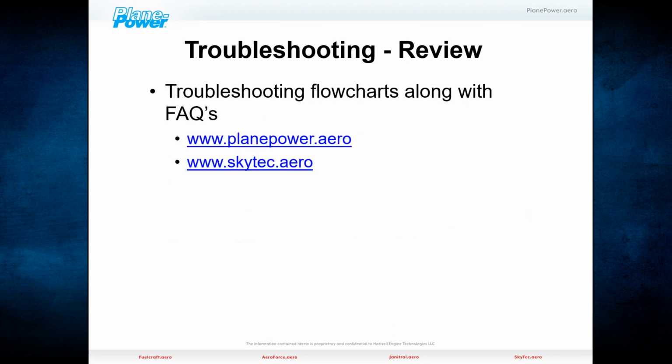Troubleshooting. For more troubleshooting, we do offer troubleshooting flow charts for both starters and alternators. They're on the respective websites, planepower.aero and skytech.aero. Go to support, and there's just a ton of information there that you can use for troubleshooting whatever system you're dealing with.